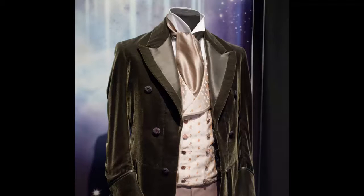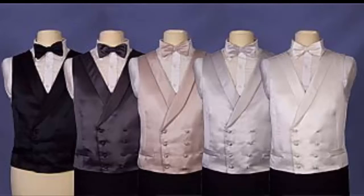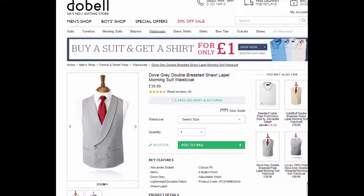Now onto the layers. The waistcoat. 8 wears a rather unique, taupish slash silverish double-breasted waistcoat here, accompanied by a cravat. This colour scheme is rather unique and as such isn't exactly available in the shops. The best alternative is to look at wedding gear. Fortunately, silver double-breasted waistcoats do exist, much more so than the taupe ones, so snap one up, I say.